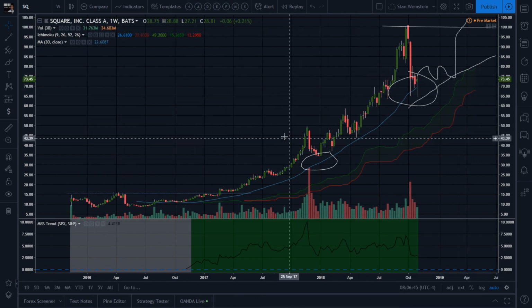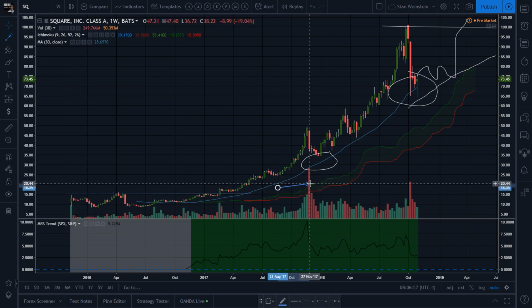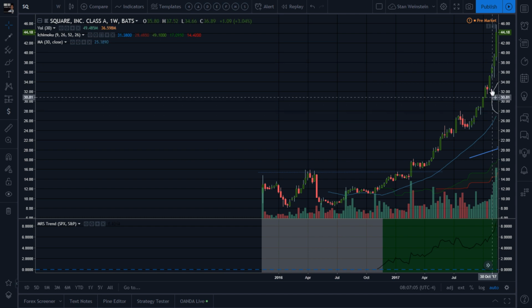Scribbles, scribbles, scribbles. Well, you see, you have an example here. Right there. Where's my arrow? Huge red volume. So what happened here? You're getting away. Let's zoom. There you go. You're so far away from the 30-week moving average after that breakout.